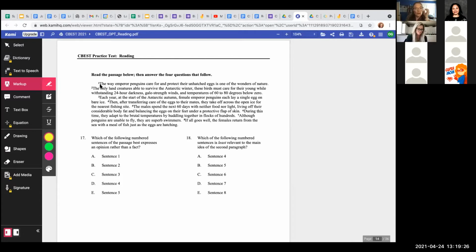Okay, the way the emperors are cared for is one of the wonders of nature. Well, that could be an opinion. The only land creatures able to survive these birds, no, that's a fact. Each year at the start of autumn, that's a fact. Then after transferring care of the eggs, they take off, that's a fact. The males spend the next 60 days living off their fat, that's a fact. During this time, they adapt, that's a fact. Although the penguins aren't able to fly, they are superb swimmers.